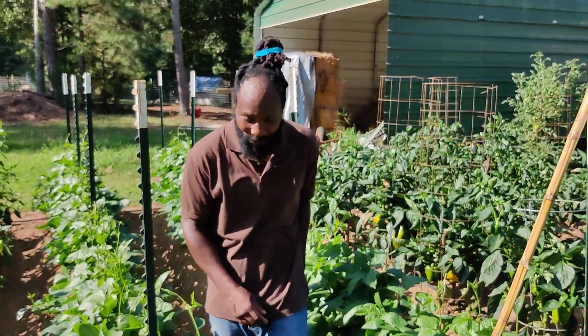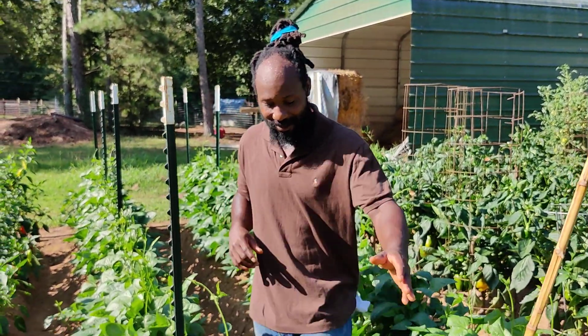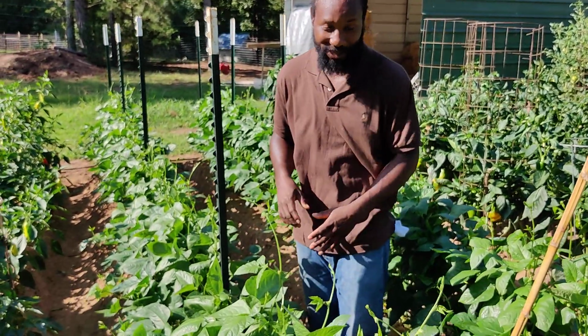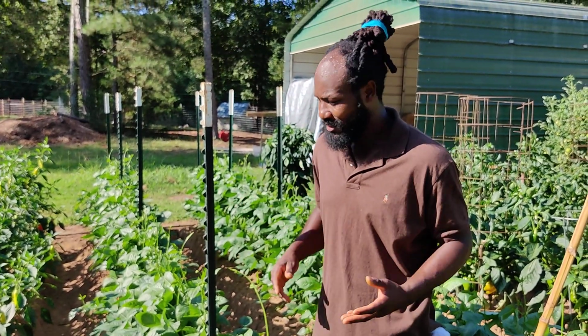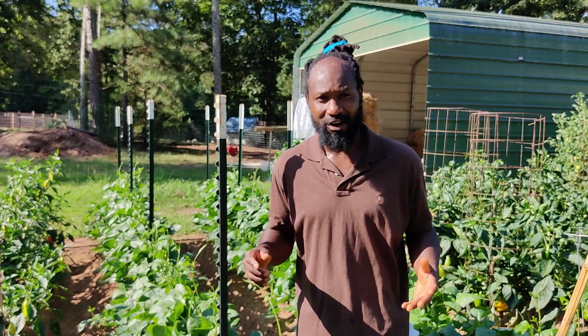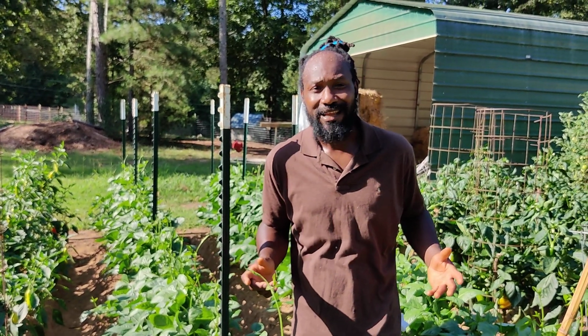And that's the beauty with these beans here. I can just come on and do that weave, and I'll have a walk space, because plenty of times I grow stuff in this garden, and the walk space, you cannot find it.